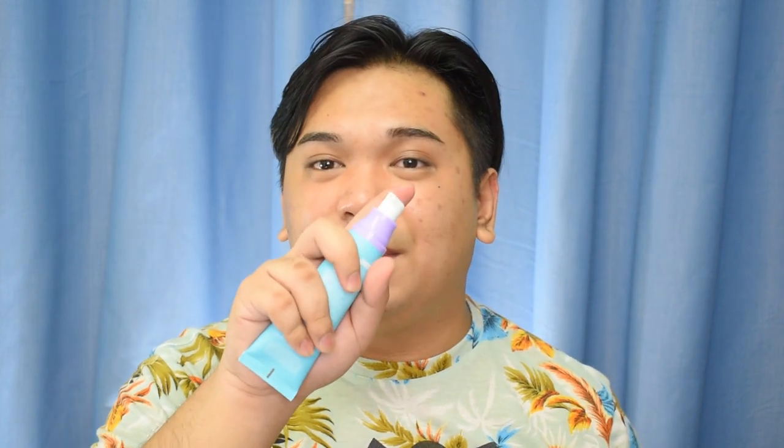So, malalaman yun na talagang ma-squeeze out yung lahat ng product. And by the way, guys, nagamit ko na ito, kasi gusto ko talaga gamitin. But I will just give my final thoughts about this product because totoo lang, I don't really wear sunscreen. So I will try this product.